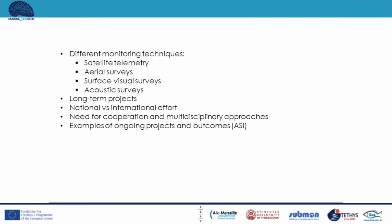And you will see that a multidisciplinary approach is usually very helpful in collecting robust and strong data, and that usually it's better to have an international approach rather than a national one, since the dolphins and the whales we are studying move quite intensively.